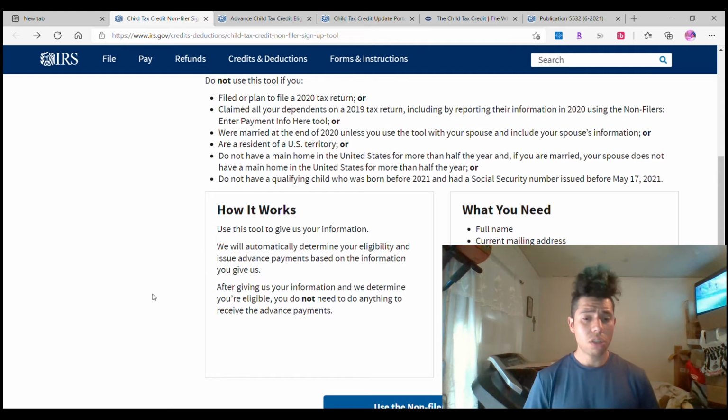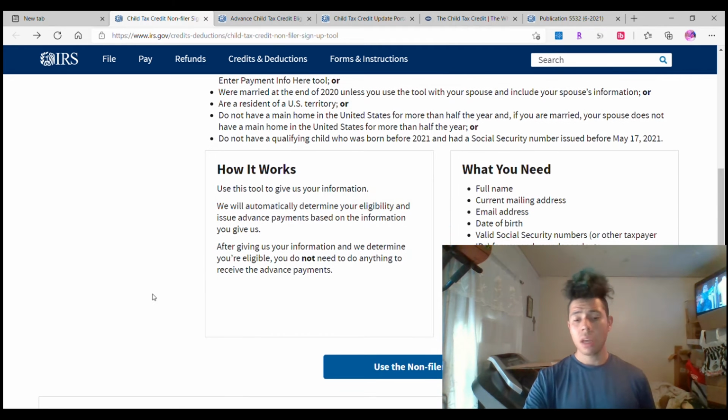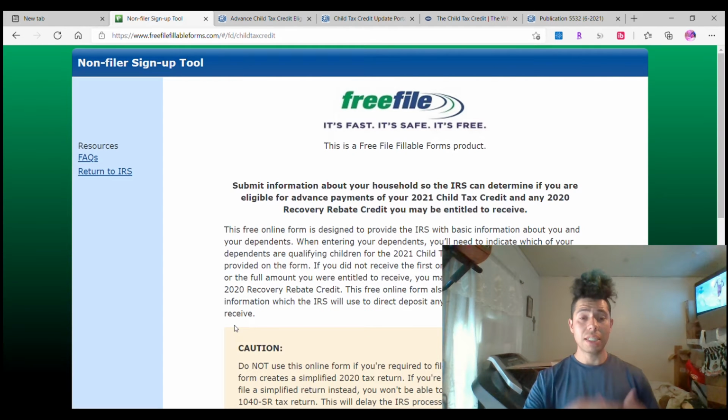How it works, use this tool to give us your information. We will automatically determine your eligibility and issue advance payments based on the information you give us. After giving us information, we determine you're eligible. You do not need to do anything to receive the advance payments, right? But it's simple. There's a button right here. You click on it. It's going to send you the next page.